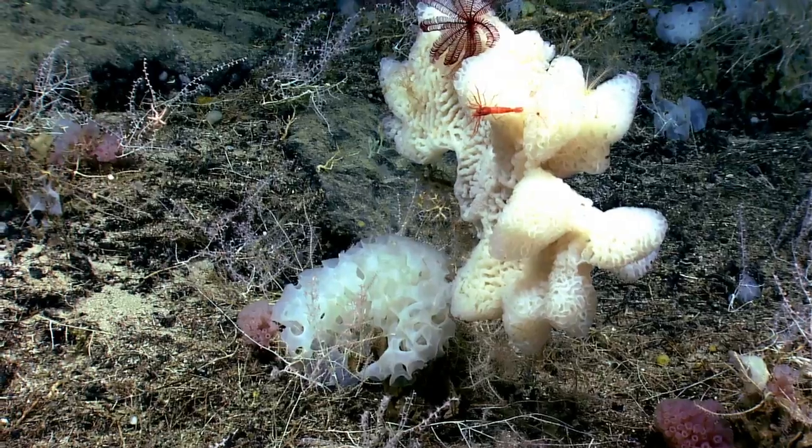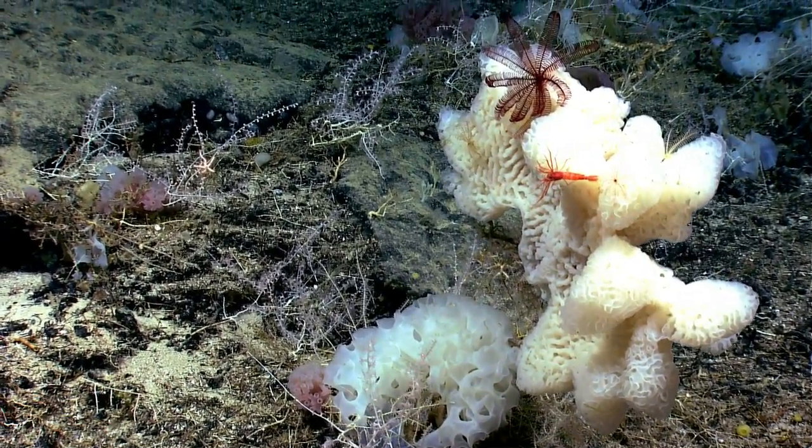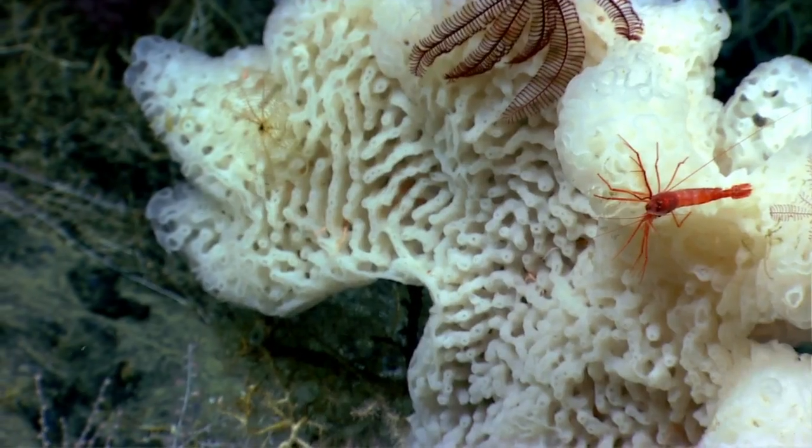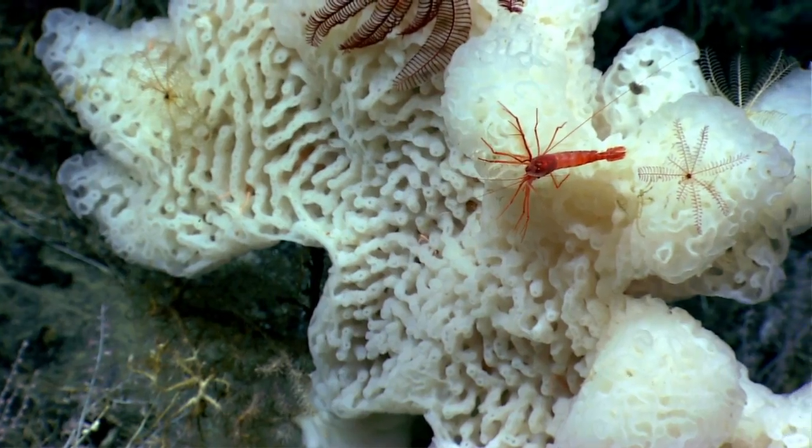So it looks like we have a benthic shrimp here. The term benthic refers to animals that are associated with the bottom or with the surface, as opposed to pelagic, where the animal would be seen in the water column, spending most of its time swimming.